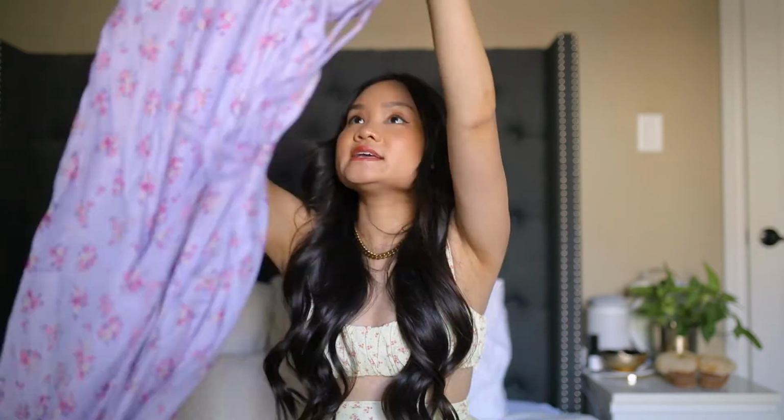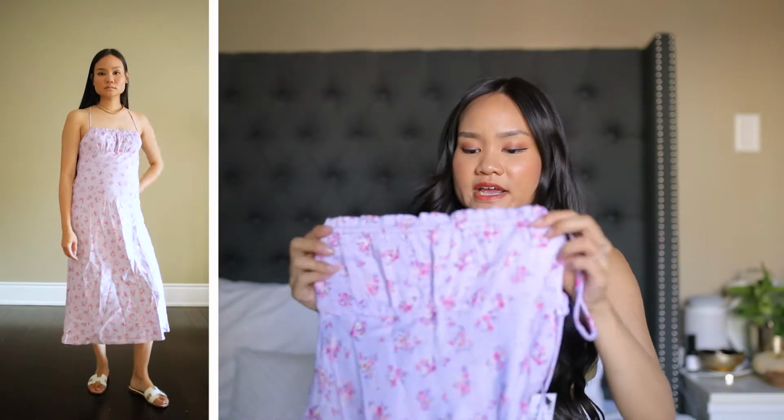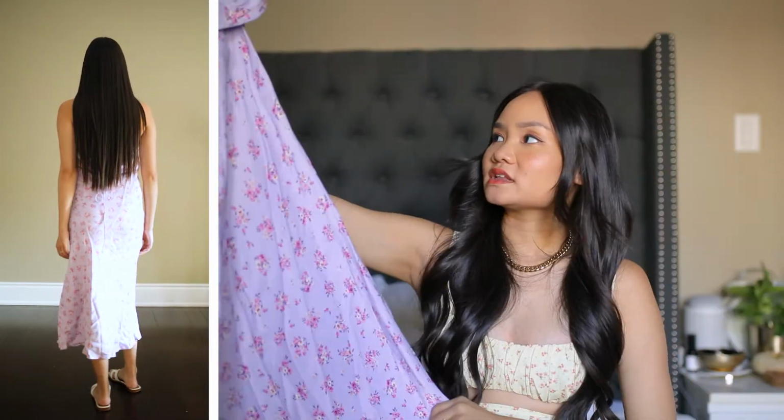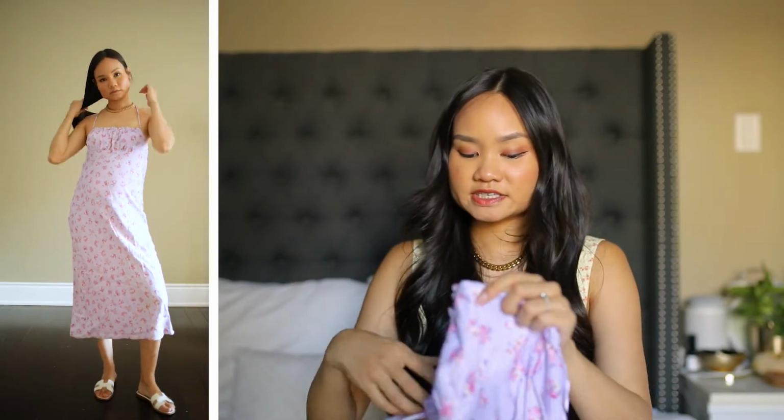Another cute and very maternity friendly dress is this lilac colored, I would say maxi dress almost. It has a ruched detailing on the bust here. It's an empire waist and it's just straight down all the way for the rest of the length. It's not super long like the H&M one that I showed you. Similar silhouette though, where it's tight on the bust and then just loose downwards. And I think it's really stunning because it has a low back.